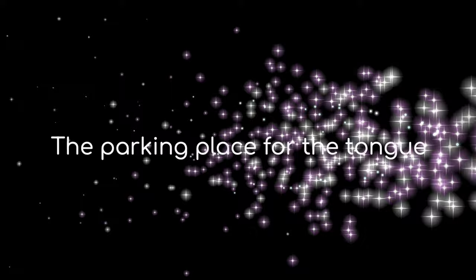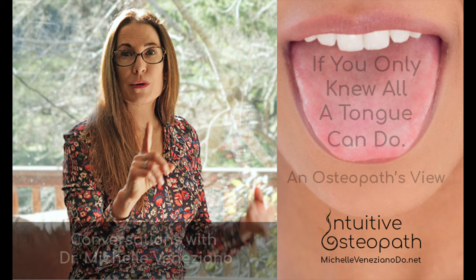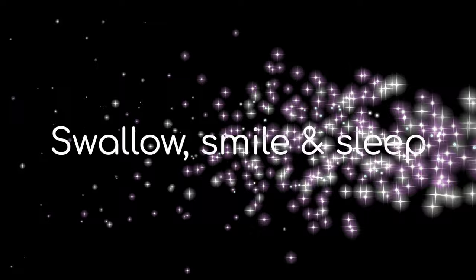There's actually a parking place for the tongue on the roof of the mouth. There's that rough area in the front, maybe a centimeter from the teeth. In people with physiologic, meaning normal, function, which is rare to find actually, so it's not exactly normal, but it's the healthy default, there's this natural cave toward the front of the mouth where the tongue naturally seats itself and is meant to rest all the time unless you're speaking or eating. Swallow, smile, and sleep are more related than you think.